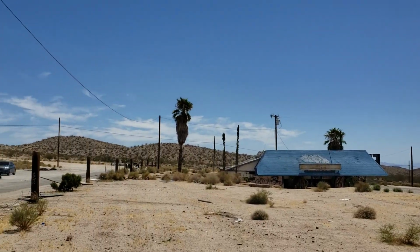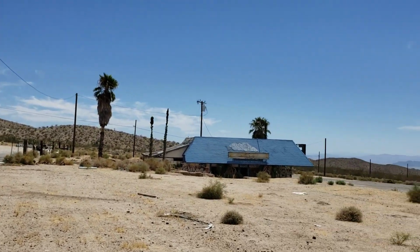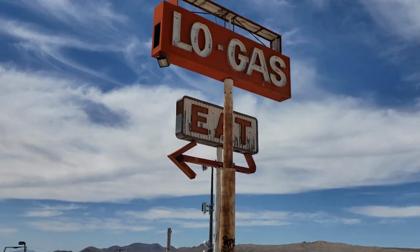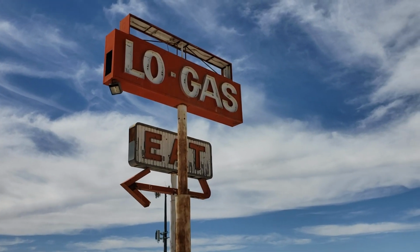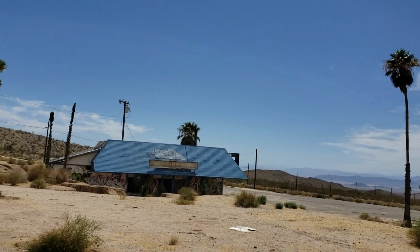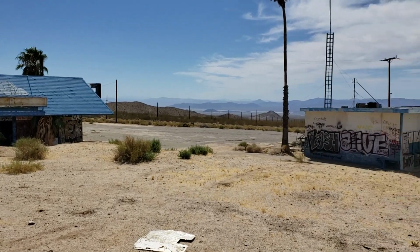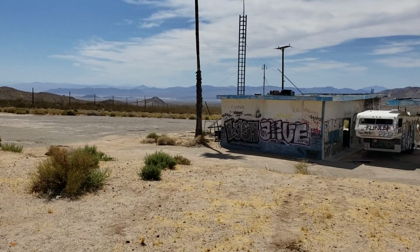And I thought we might look around a little bit today. You can see this place is super desolate, sort of become a huge dumping ground too. What a classic sign, huh? Let's have a little fun in the desert. I'm not going to live stream because of the heat factor. It's about 110 degrees out here.